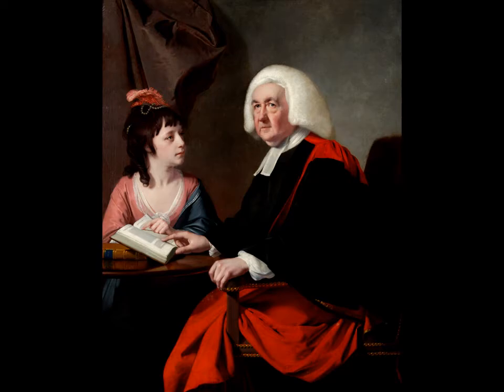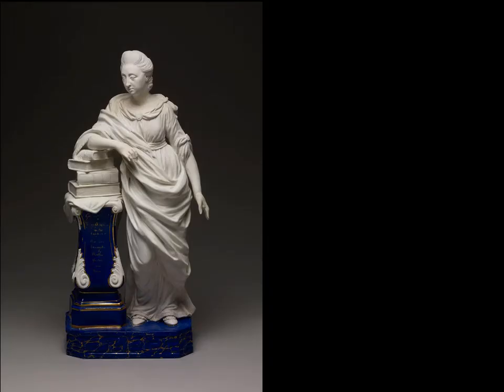She was so famous that she was one of the few living people to have a Derby porcelain figure made. One of the reasons I've included this is to make the point that Derby was already becoming an important manufacturing city. They were making not just useful things like textiles, but also beautiful things like porcelain figures that we've got so many of in the collection. But here she is on her pedestal with her books, with an inscription here in praise of liberty.